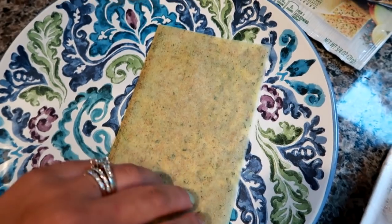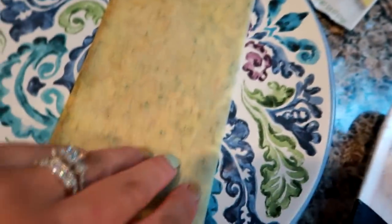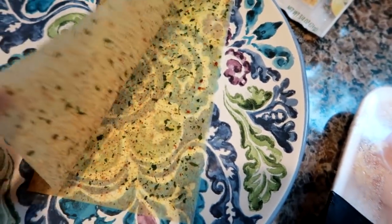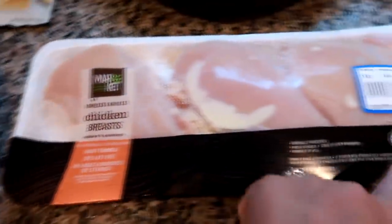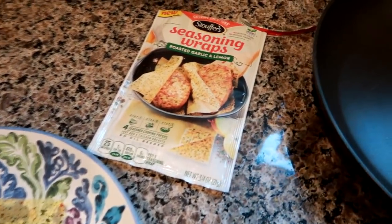I shared these on my Insta story, and I told you guys I would show you some clips of me the night that I make it. So this is one of them. When you open it up, if you can see, it's really seasoned. The thing that appealed to me about this is there's no oil. So I'm going to get all these breasts out and get them ready to go in the frying pan, and I'm really intrigued to see how this comes out, so I'm going to share it with you.